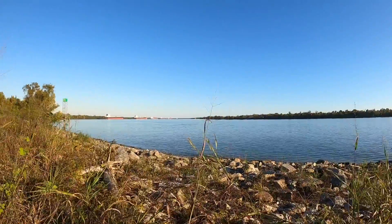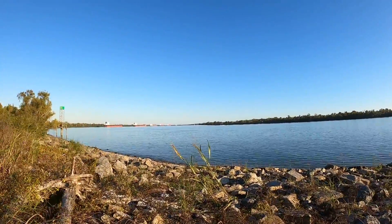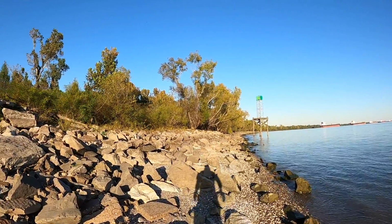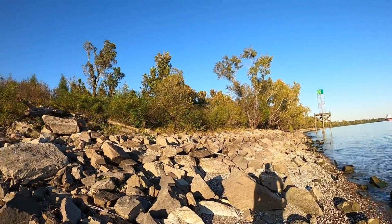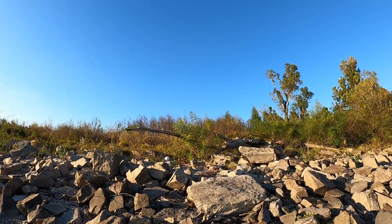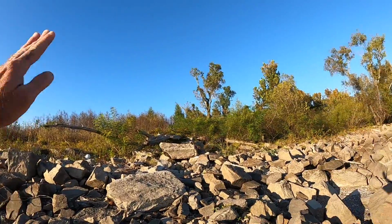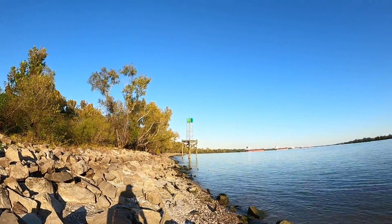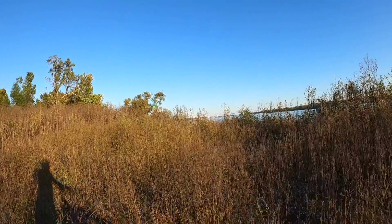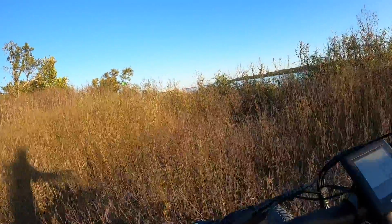Here we are. Give me a few minutes to take stock of this. Last time I fished this was just about this position right here, but up here where you see this dead tree, and sometimes a little bit ahead of it. We need to get the bike closer so I can see it. Okay, let's go into this big stuff here.